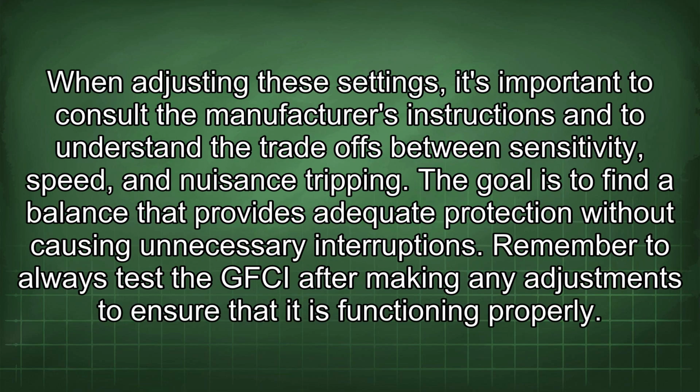When adjusting these settings, it's important to consult the manufacturer's instructions and to understand the trade-offs between sensitivity, speed, and nuisance tripping. The goal is to find a balance that provides adequate protection without causing unnecessary interruptions. Remember to always test the GFCI after making any adjustments to ensure that it is functioning properly.